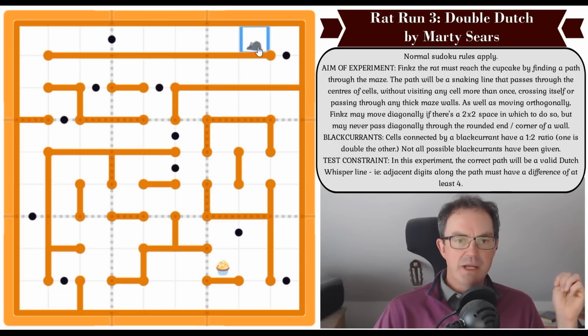So imagine this square here was a 3, and Finkz went this way, then this square here would have to be a 7, an 8 or a 9 in order to be at least 4 different from 3. That's how Dutch whisper lines work.